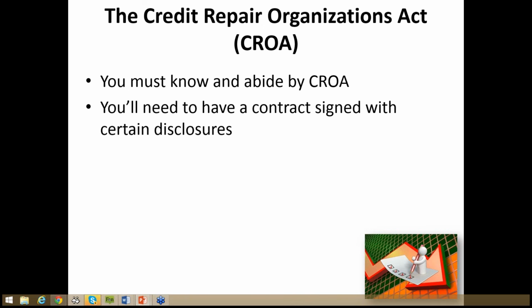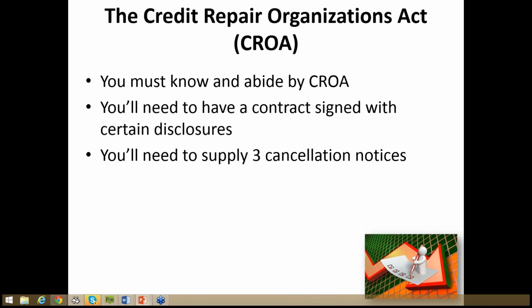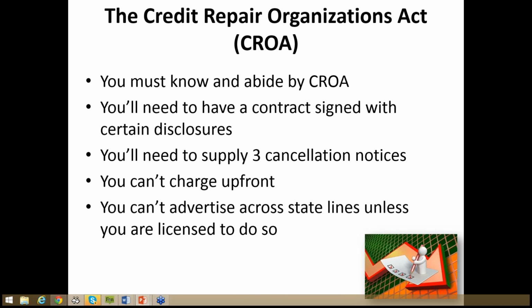So for example, one of those requirements is you have to have a certain contract signed with disclosures. You've got to have 3 cancellation notices signed. You cannot charge up front per CROA. You can't advertise across state lines unless you're licensed to do so, okay, and more. You got to know CROA. There's some core restrictions in CROA that you need to know about.